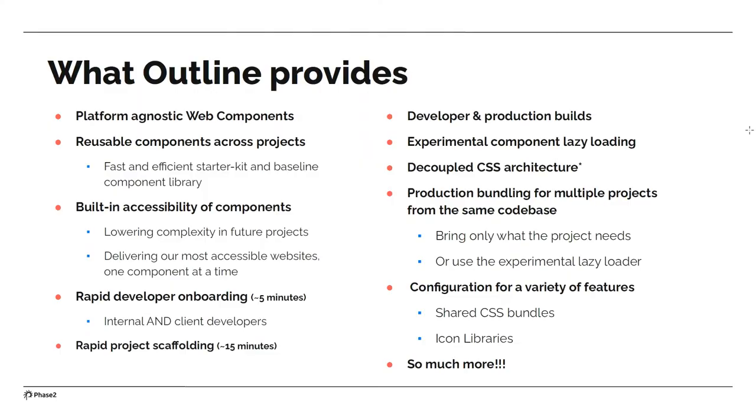All right, what Outline provides, I'll kind of run through this. I've hit on most of these many times. Platform agnostic web components. Reusable components across projects. It's a fast and efficient starter kit and a baseline component library. And the library is continuing to grow at all times.